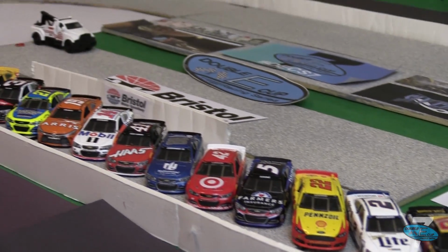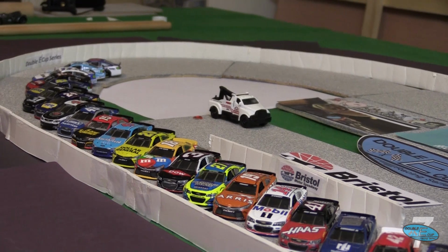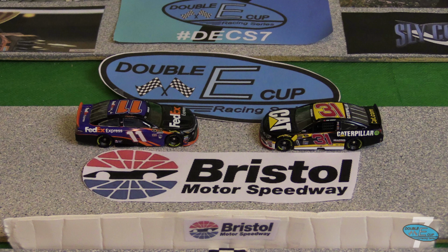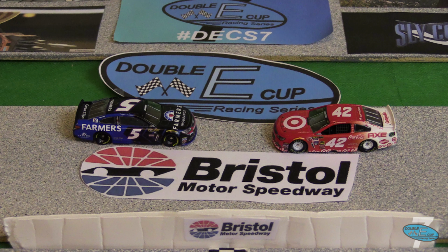And the engines begin to fire here in Thunder Valley. And let's take a look at our starting lineup. On the pole for today's race is Denny Hamlin in the 11, along with Ryan Newman in the 31. And then we have two Penske cars in row 2, Brad Keselowski and Joey Logano. Then we have Kasey Kahne and Kyle Larson in row 3.